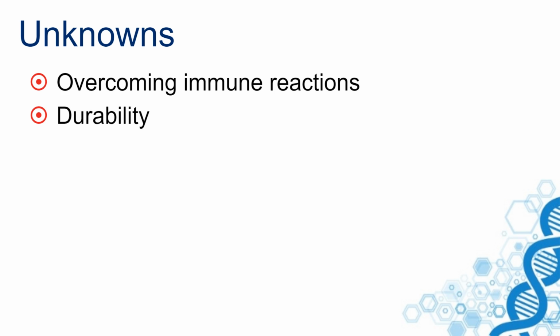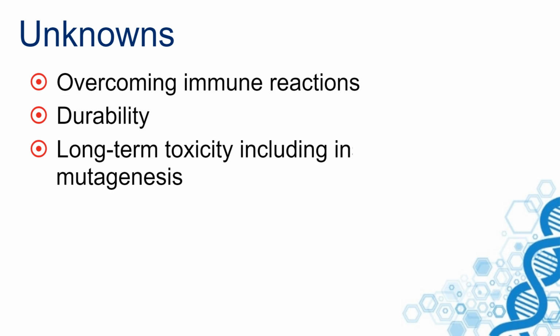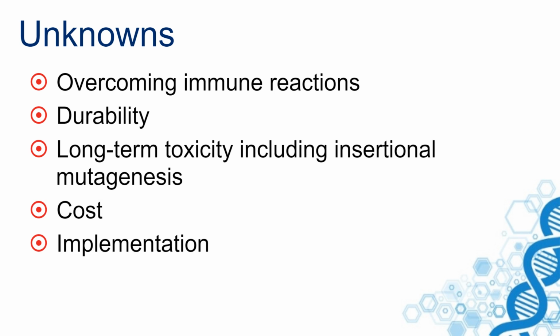Durability, clearly with factor VIII, there are certainly some questions about durability. Factor IX, the durability seems to be a little bit more robust. Also long-term toxicity, including insertional mutagenesis. And then obviously there's going to be issues about access and cost, and then implementation.